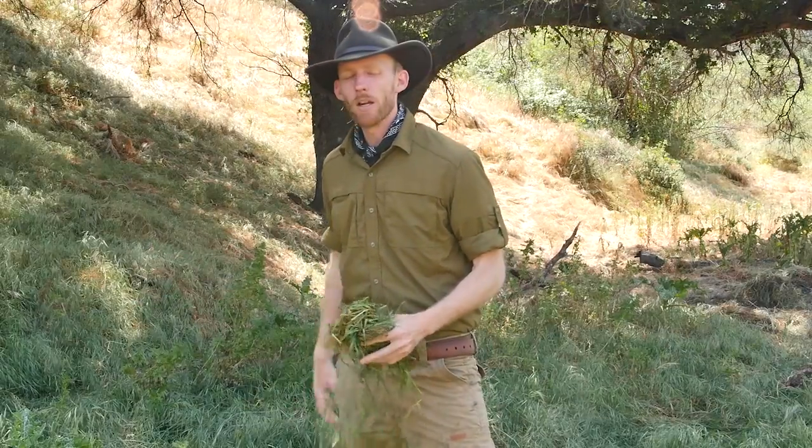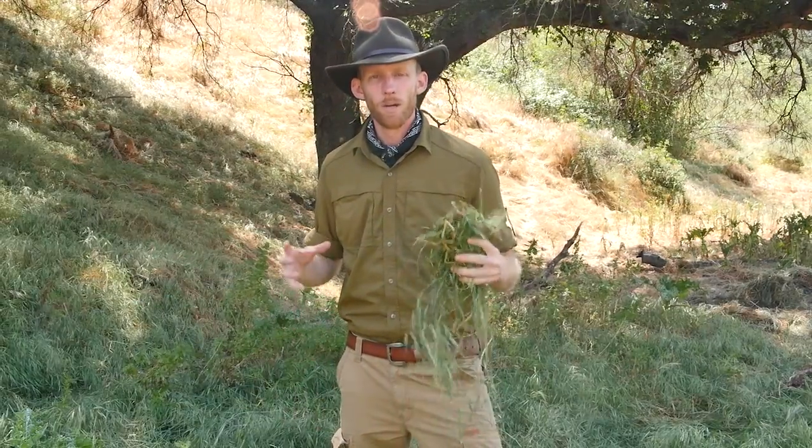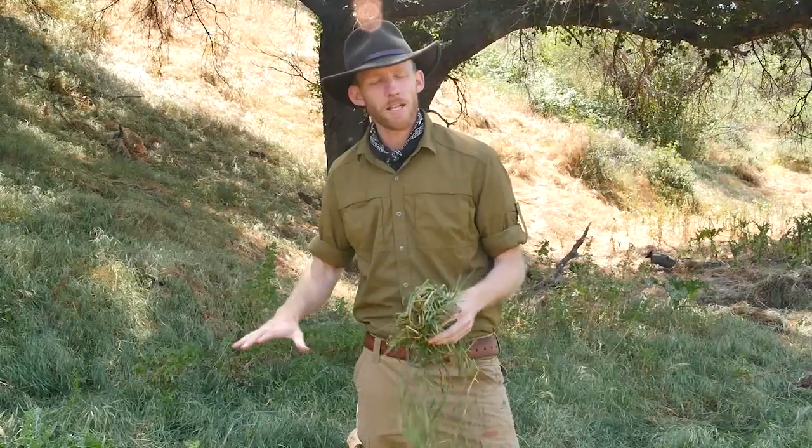So what I'm going to do here is go over a standard debris hut style shelter. This is your textbook style shelter, but we're going to improve on it past what you can normally find in books or maybe you've seen on TV. So let's take that for a go right now, and I'm going to go gather the materials.